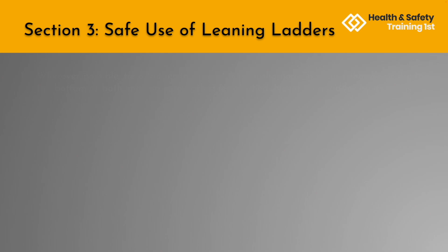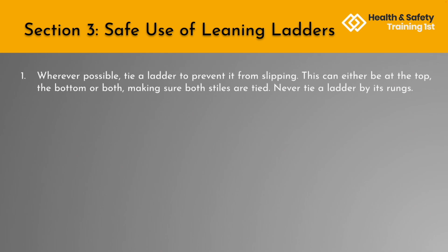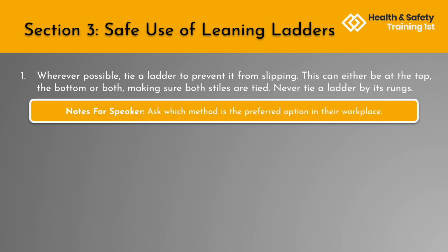Safe use of leaning ladders. Wherever possible, tie a ladder to prevent it from slipping. This can either be at the top, the bottom, or both, making sure both stiles are tied. Never tie a ladder by its rungs. Ask the group which method is the preferred option within their workplace.